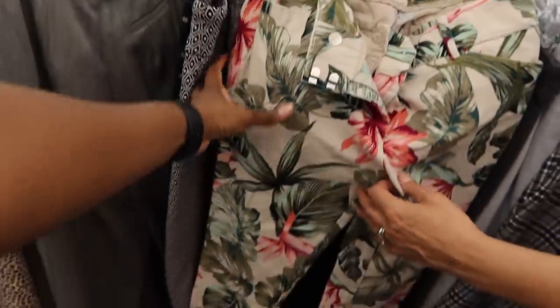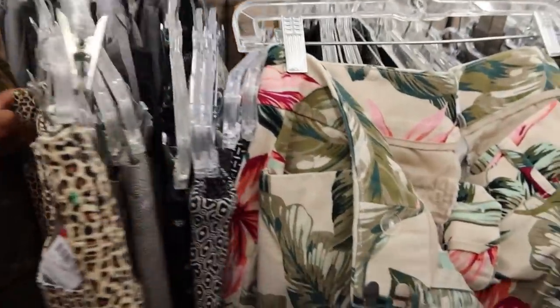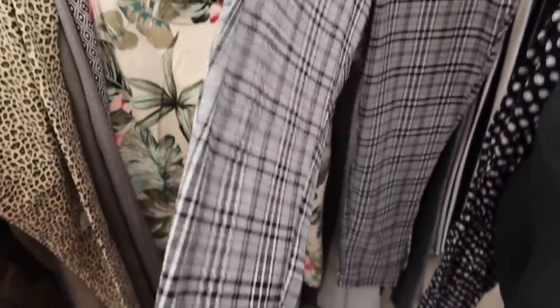Look at this New York & Company pants. Isn't it pretty? Those are gorgeous. They remind me of the ones I have. These are really pretty. I know, right? I love them. Yeah, that's going on the rack. Vacay style. But look at this. Hot Topic. Oh, you know it's expensive.